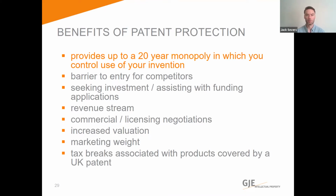And like any other property that has a value, the company that owns a valuable patent will have an increased valuation. It also provides marketing weight. So if you're positioning your company as at the cutting edge of a particular technology, then clearly holding a number of patents backs up that claim to your customers and to other companies that you do business with. Finally, there's tax breaks associated with products covered by a UK patent, so you can get a reduction in corporation tax.